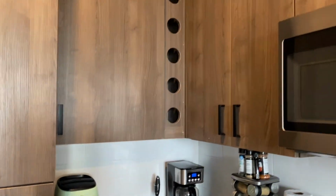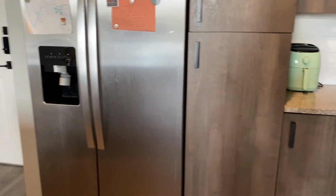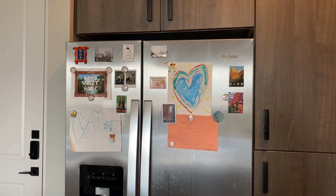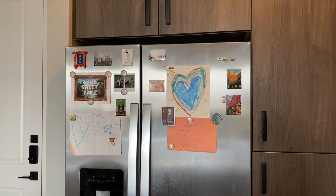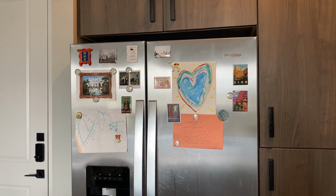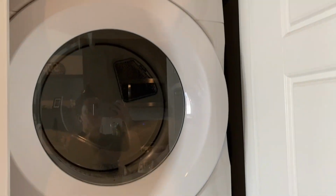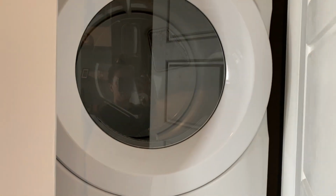We have so much shelf space here. And then the pantry here, just a lot of space. The fridge with some magnets, drawings from my nephew, note from my sister, you know, places I traveled, some photos. Here is the laundry. We have double stacked laundry, which is nice.